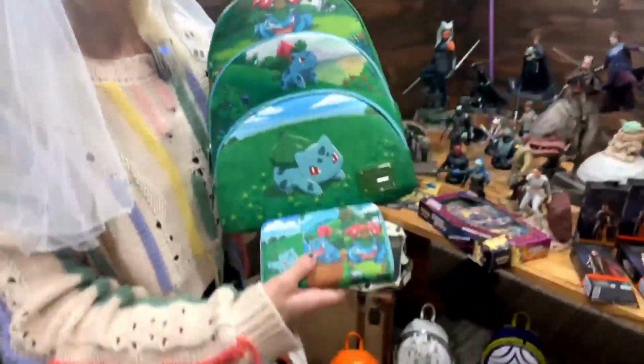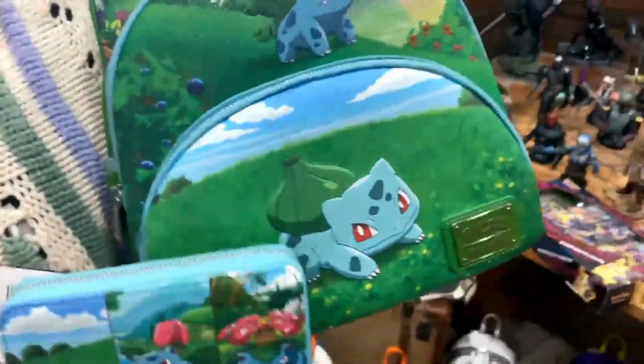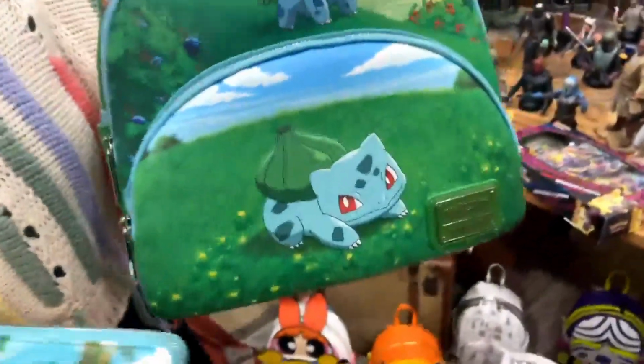I'm just going to keep talking about this bag. Poor Jess. You're all right, Jess. Hang in there. I have trauma now. God. Stop. Look at the bag. Yay, it's Bulbasaur. It is very, very good.